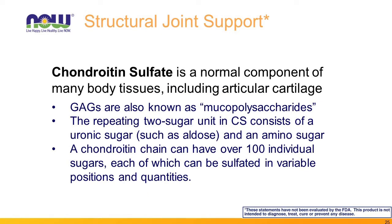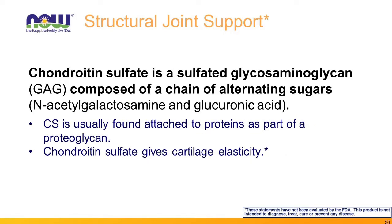Now, the GAGs, there's a little more information about that, also known as mucopolysaccharides. It's a repeating 2-sugar unit that is a sugar and an amino sugar. It can have over 100 different sugars that are sulfated in different positions. So you can see it's a very large, very complex molecule that's produced in the body. And it's usually attached to proteins as part of a proteoglycan, and it gives the elasticity to cartilage.